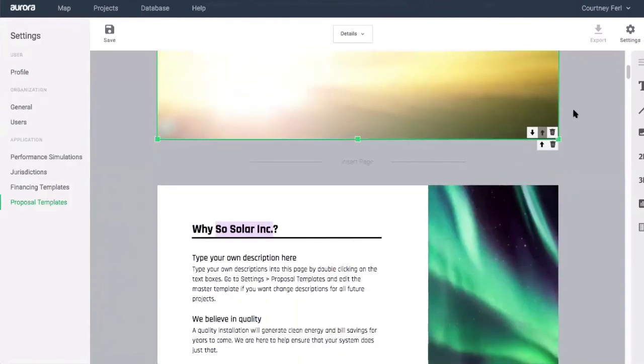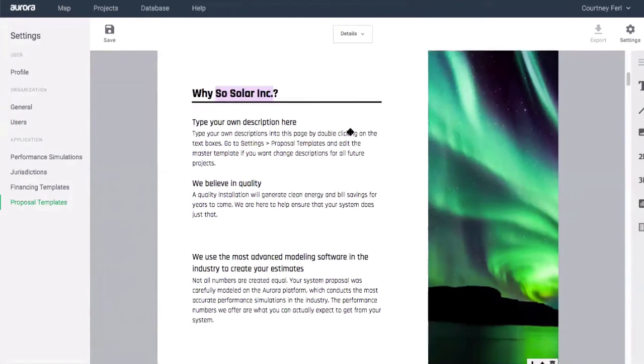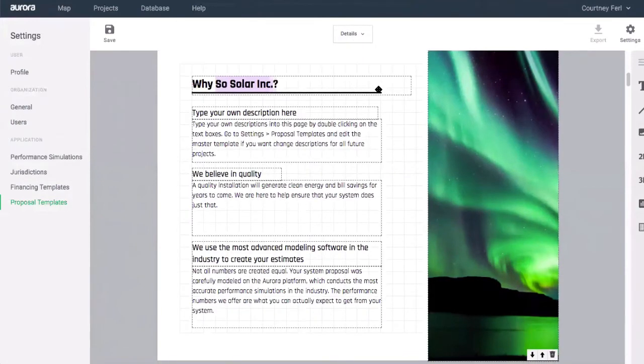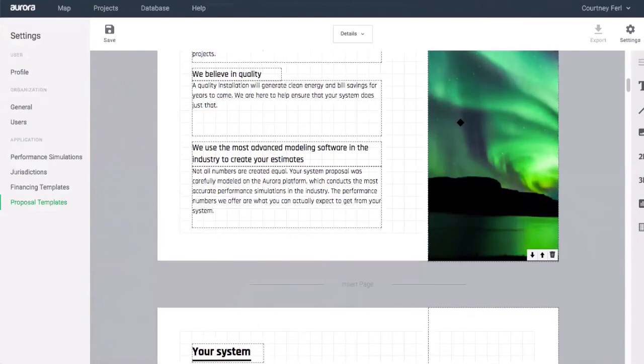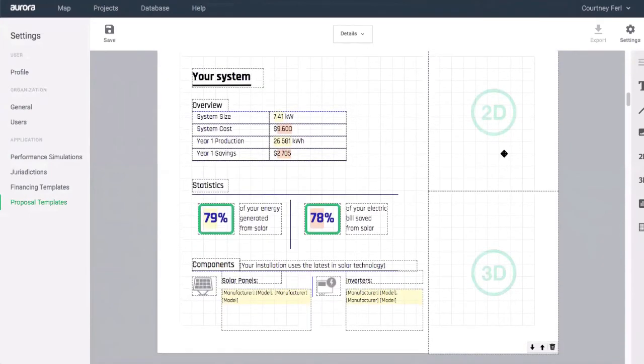If we scroll down, we can see our placeholders are the highlighted words. This is our organization name, some information about our organization here. And I'll go ahead and turn on that grid again so we can see how everything lays out. If I keep scrolling down, I'll see some system information as well as our 2D, 3D views. And here's some placeholders for our modules and inverters that are used.